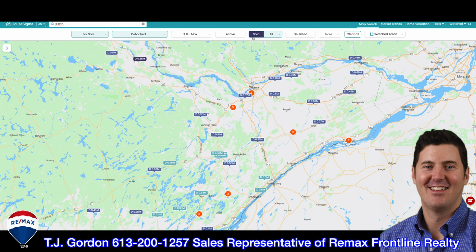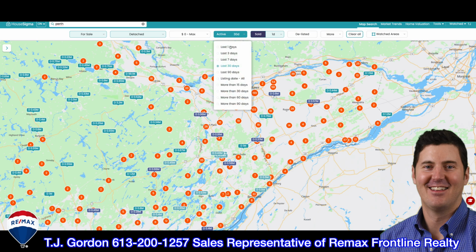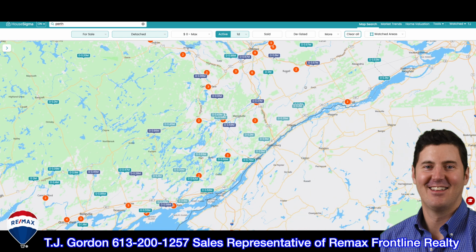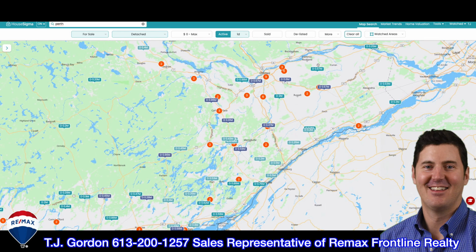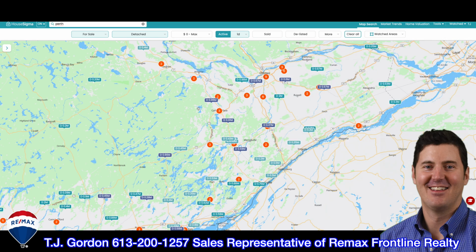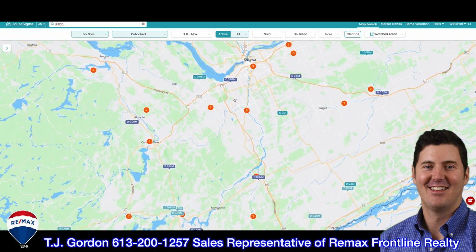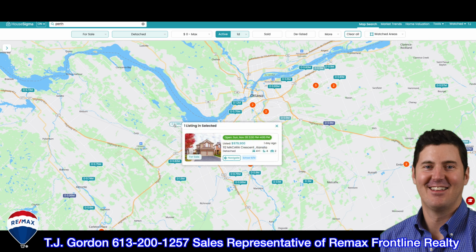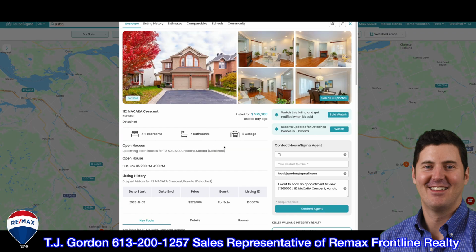Now I do this as well: we can go to active and see all the new listings. Last one day, turn solds off, and these are all the new properties. And if you want 4-bedroom, or 2+ bathroom, whatever you'd like, you can do that in here. So let's look at Ottawa. Anything interesting? I know there's a few up here in Kanata, $979,000. It's a 4-bed, but there's one in the basement, it looks like, with the +1. Let's have a quick look.